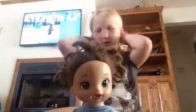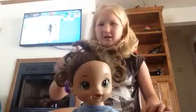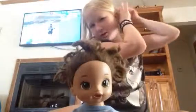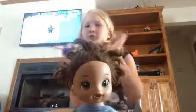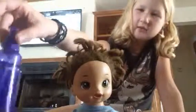Also, if you want me to do a tutorial on how to do your hair, because I did my mom's hair last night, and it was really good. I came up with some new ideas, like not ponytails or anything. I made these pink tails, and then I made it into a little bun, something like that. I'm just going to use this cute purple spray bottle that I found in my house. It's the smallest hair spray bottle, and I think it would work for my dolls.